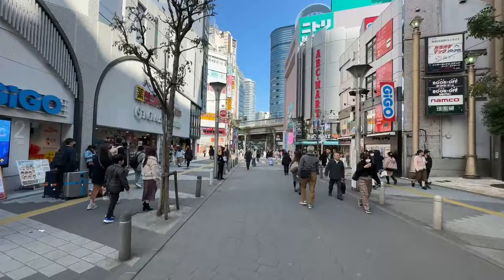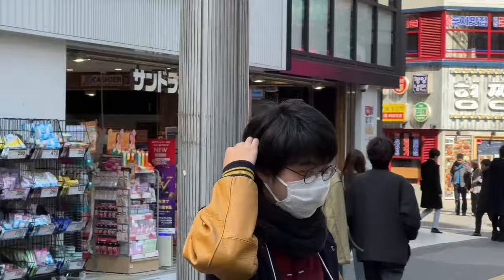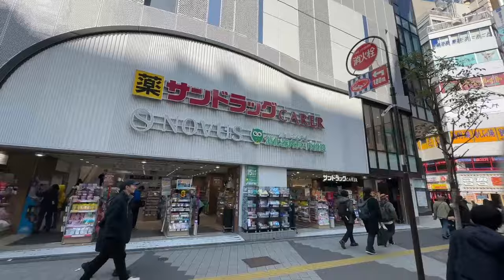Oh, there's some people in cosplay there. Or is that how they normally dress? I'm always kind of curious. But what is this here? Hold on. This looks like a competitor to Matsumoto Kiyoshi, kind of another drugstore.